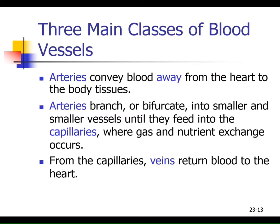Eventually, those arteries will go to every single tissue in your body. And we'll get down to really, really microscopic structures. And eventually, the blood will go into capillaries. Capillaries are a special kind of vessel where gas exchange occurs. Oxygen is dropped off. CO2 is picked up. It's also here where nutrients are delivered and waste products are picked up. It's also here where fluid is exchanged between the plasma of the blood and the lymphatic fluids of your tissues. So all that exchange is happening in the capillaries.